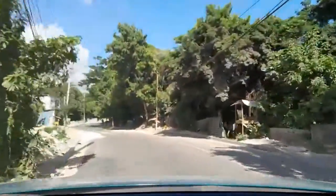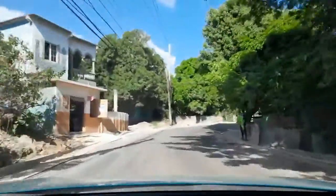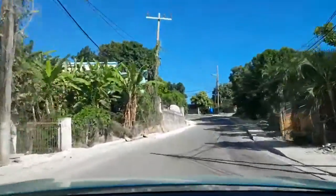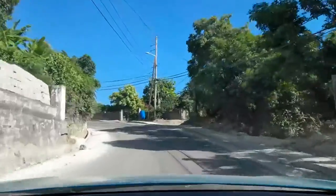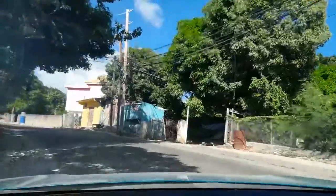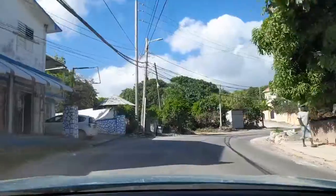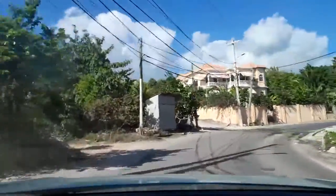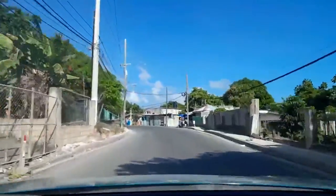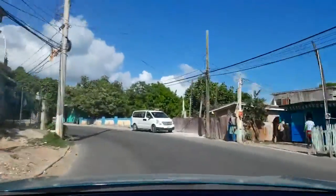And I am a member of the Yallahs Baptist Church, and the Yallahs Baptist Church has another church in our circuit in White Horses, called the White Horses Baptist Church, which is a part of the Yallahs Baptist Church circuit of churches. All right, and it's a little around this corner here. White Horses.